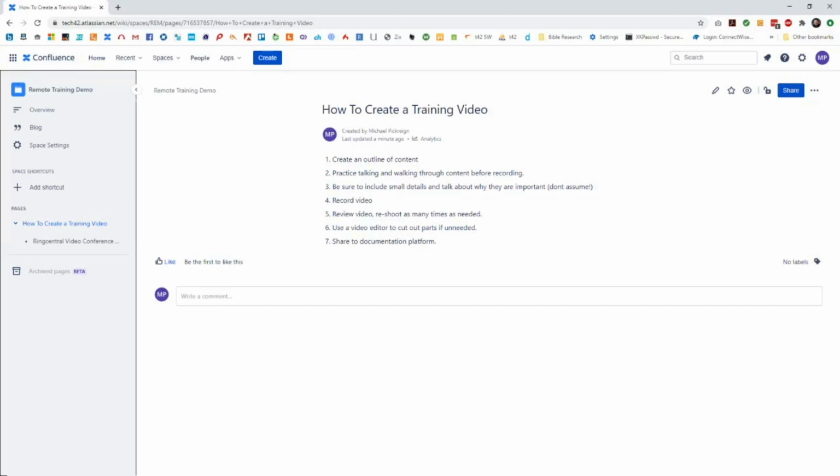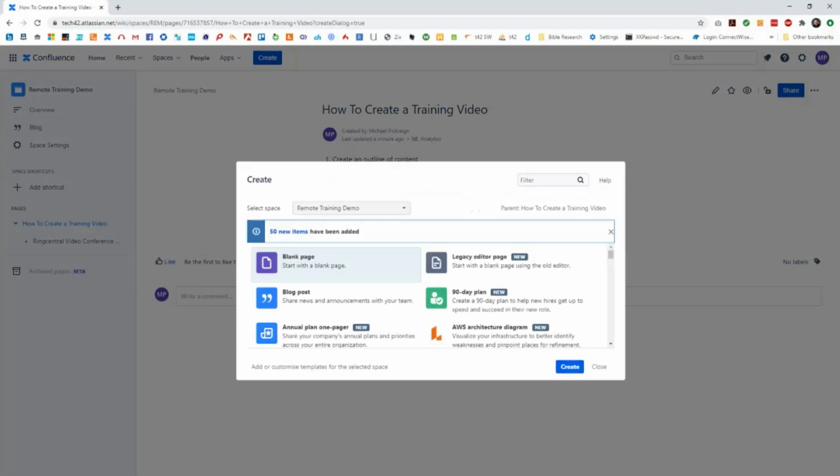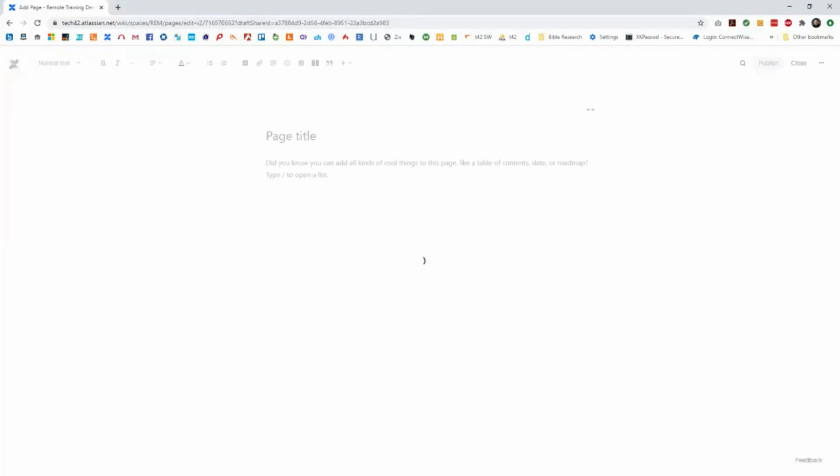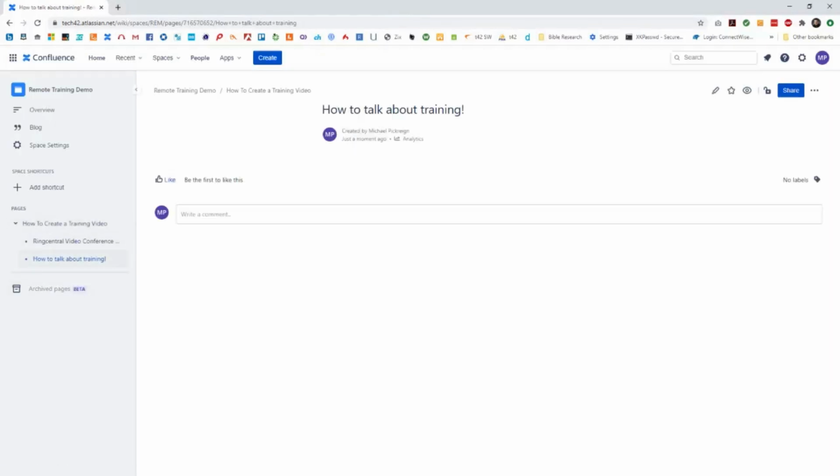And that's what this is, and it's pretty easy to use. I can just come up here and click create, tell it I want to create a new page, start with a blank page, and build a document that says how to talk about training. I hit publish, and now I've just built a document. You'll see it shows up on my menu here. These documents are completely searchable, indexable, and editable.